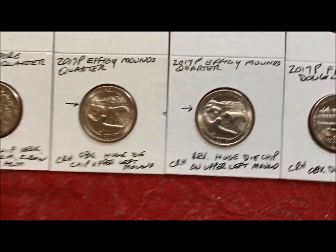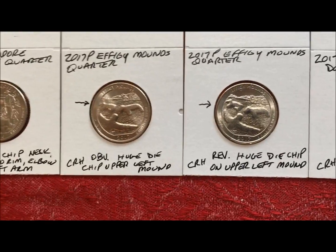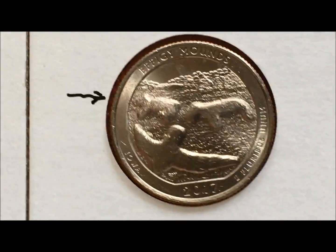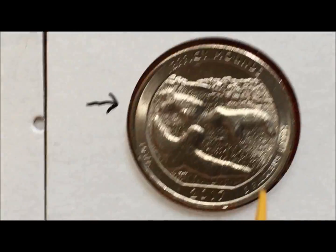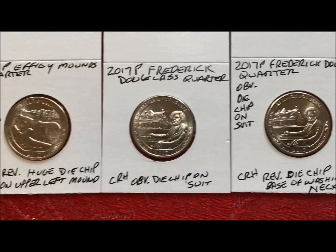And then the Effigy Mounds. We have found quite a few Effigy Mounds errors in the past, but usually it has to do with the lettering or some other condition. But in this case, you can see there's a huge die chip right there. And on this one, same spot, even bigger. And then we finish up with Frederick Douglass.